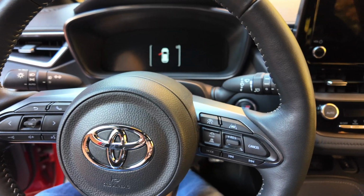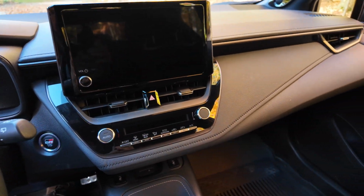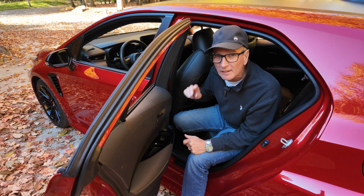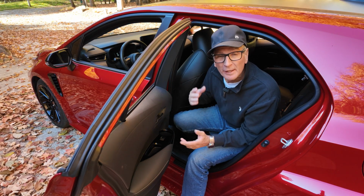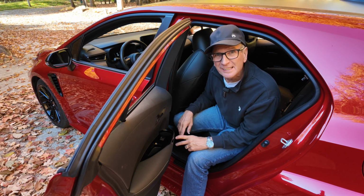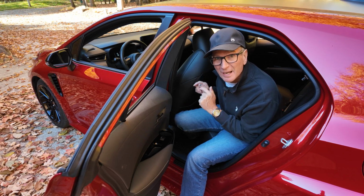In the interior, you do get everything you need for performance driving, but nothing extra, which is just fine with me. Now, I'm 6'2" tall, and I have plenty of room in the driver's seat. Lots of legroom and lots of headroom. In fact, I've even got more legroom than I actually use. But when we get to the back seat, well, it's a different story. And especially if you're the one that gets stuck sitting behind me.